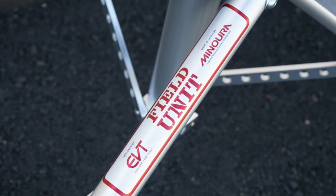I have the field unit from EBT that I just got. It's still in the box. I'm actually going to be putting out a big review of that in the near term, so keep an eye out.